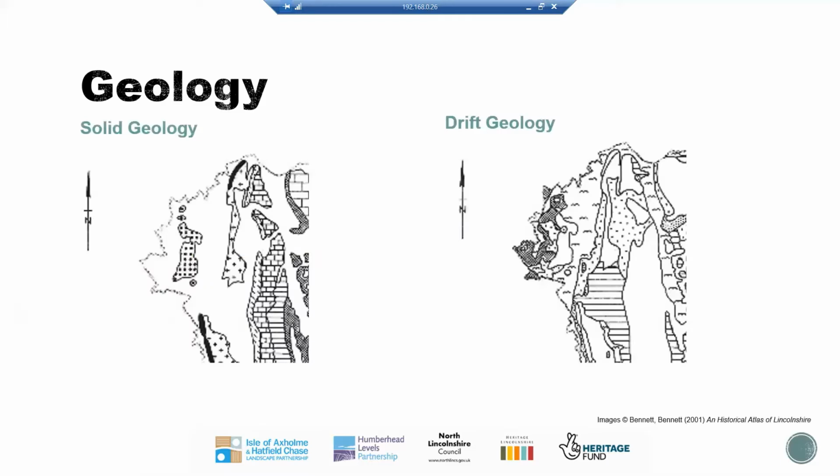And then this is an image from a historical atlas of Lincolnshire by Bennett and Bennett. I do recommend you have a look at it if you're interested in Lincolnshire, because it is a fantastic book, just taking you through all the different aspects to be aware of. Now you can see the Isle of Axholme in the solid geology. This is the Triassic rock here, creating a lovely little island. And then that's been built on with the alluvial soils and the peat surrounding to create this very, very distinctive area in the Lincolnshire landscape.